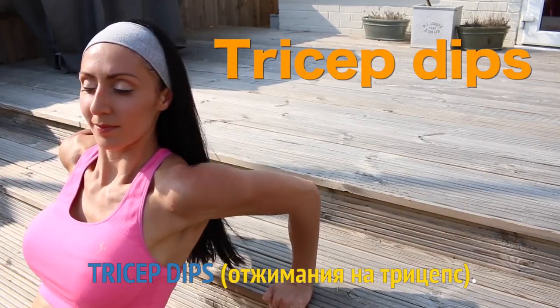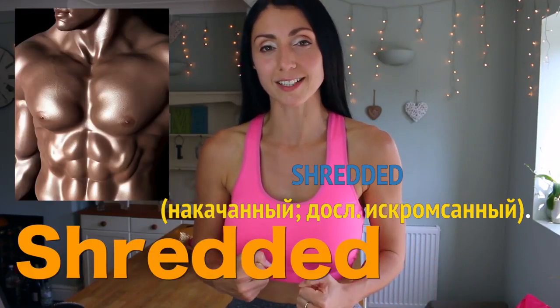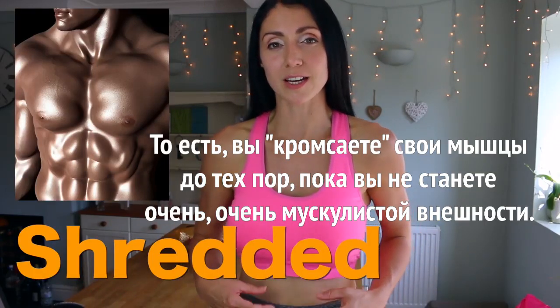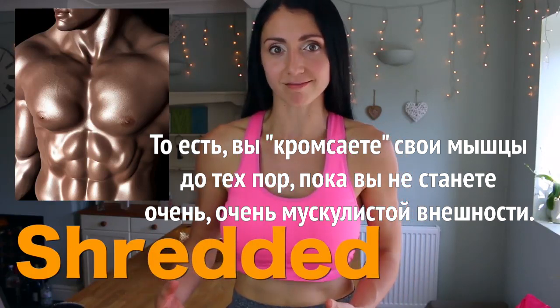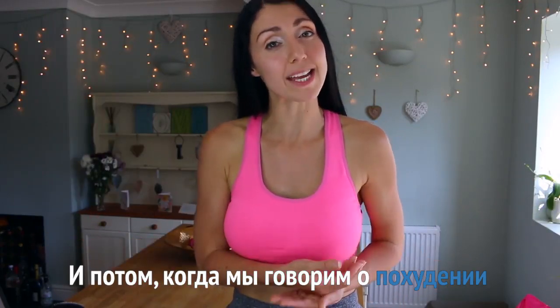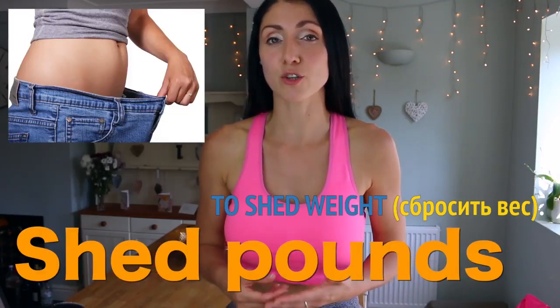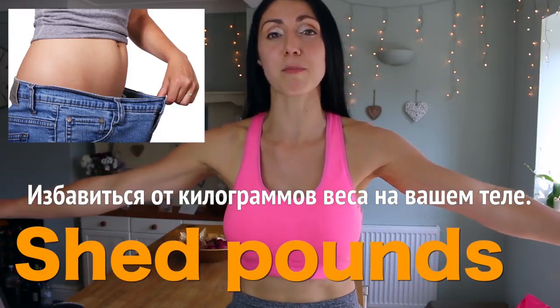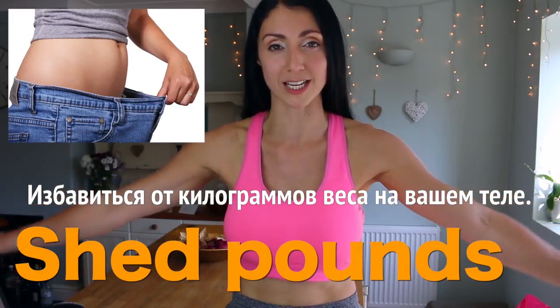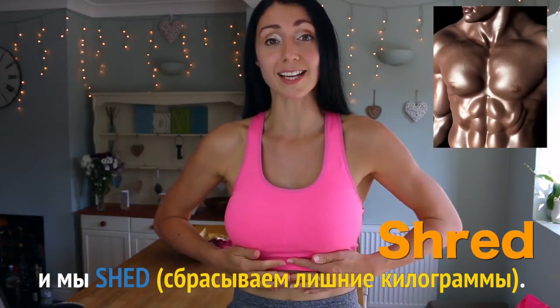Tricep dips. Some people refer to getting toned as getting shredded. So you shred your muscles until you become really, really muscular looking. And then when we're talking about losing weight, you might hear people using the phrase shedding. To shed weight, to shed the pounds, is to get rid of the pounds of weight on your body. So we shred, and we shed.